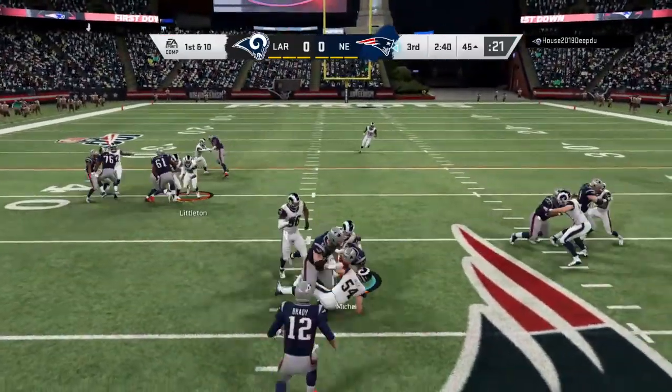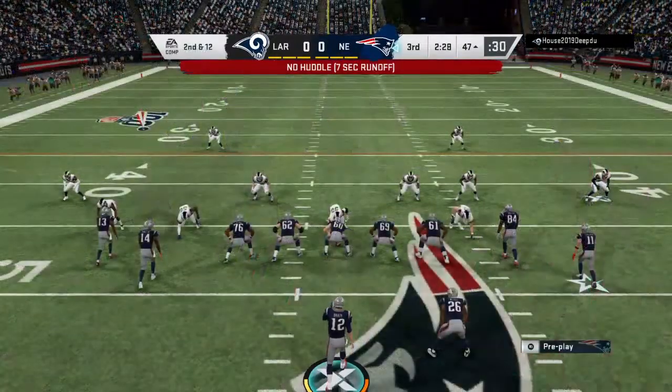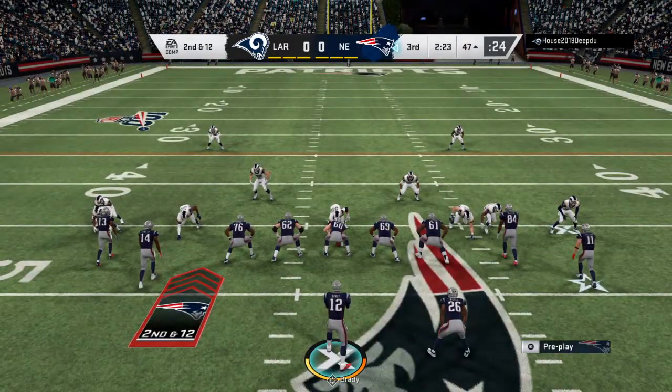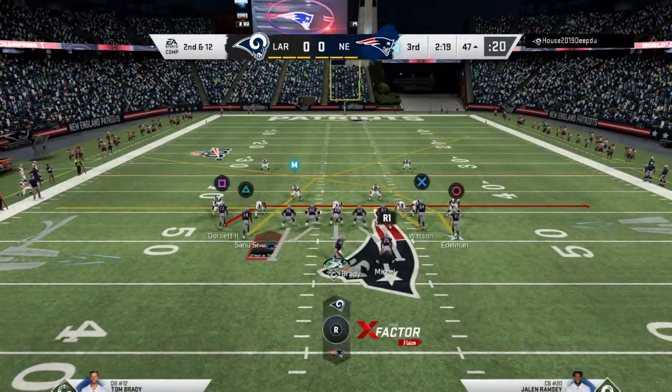Brady now going to leave it with Michel on the draw. Absolutely nobody fooled there. He's going nowhere fast as he's stopped behind the line of scrimmage. Brings up 2nd and 12 at the 47-yard line.